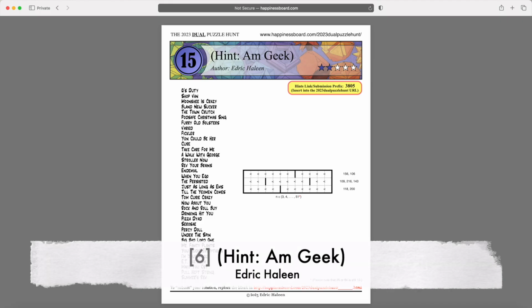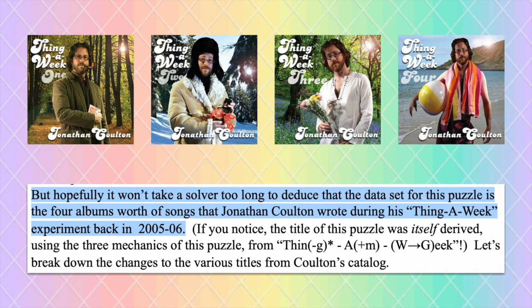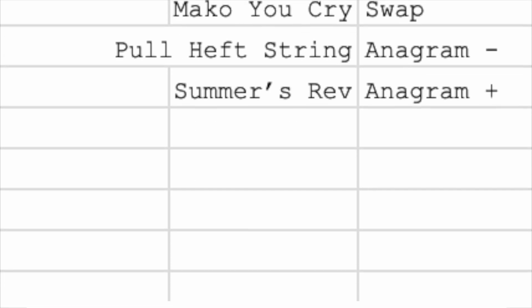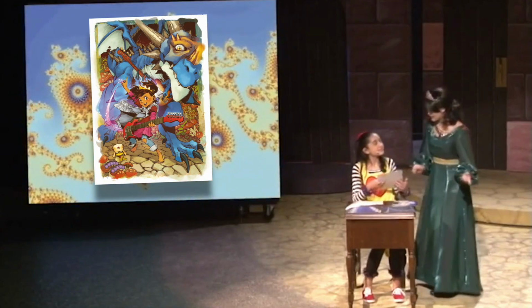Hint Amgeek is another one of those IDing puzzles in a music area that I'm not familiar with, but even with 3 transform gimmicks, I can actually search songs. Helps that all of the songs are from the same source, Jonathan Colton's Thing a Week. The natural next step was grouping the songs by the transformations, but interpreting the extraction was tricky. Until I got results after dumping letters into the anagram brute forcer Nutramatic. Didn't expect to solo that, but hey, learn of a nice song.